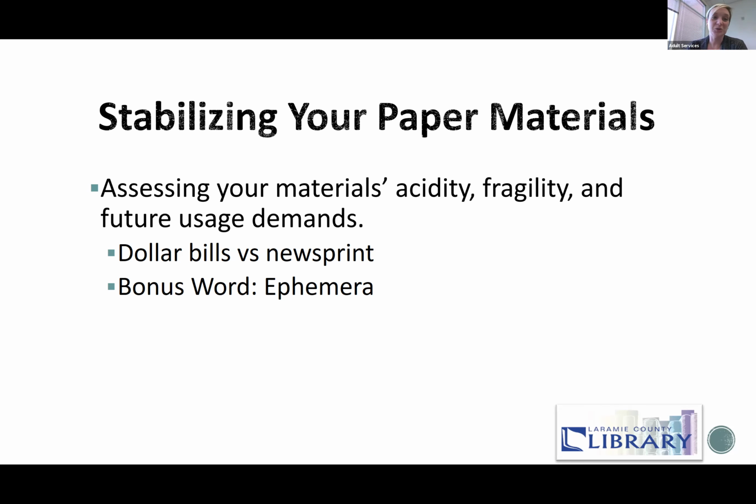Newsprint, if you wash it, there's no coming back. It will just turn to fuzz in your pocket or the dryer. And that's the difference between the quality of different kinds of paper and the uses of acids in the creating process in the production of paper.